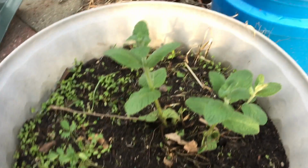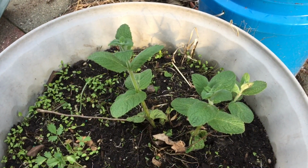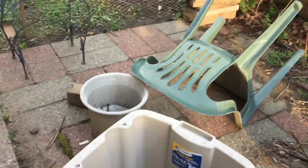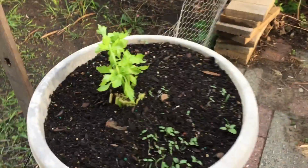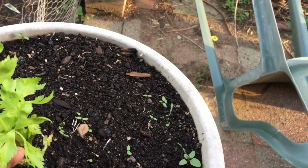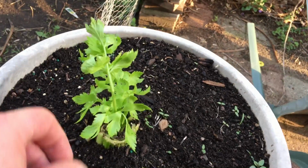The guinea pigs will be too. And the mint I got from a little girl I take care of, and it was almost wilted, and in one day of heavy rain it popped back. Celery, I hope it pops back. It rained really heavy, it should come back, and the soil's nice and moist.